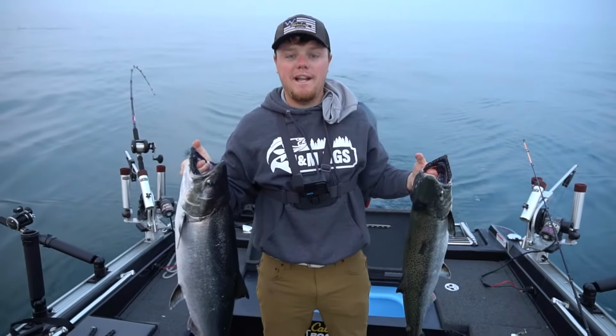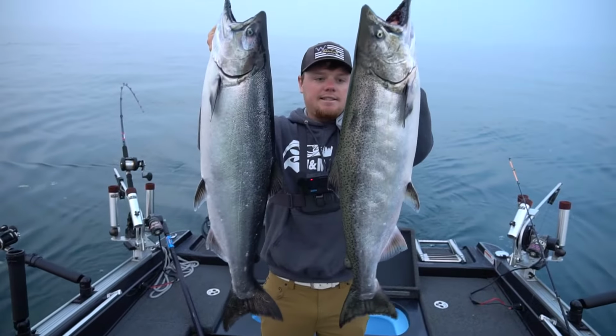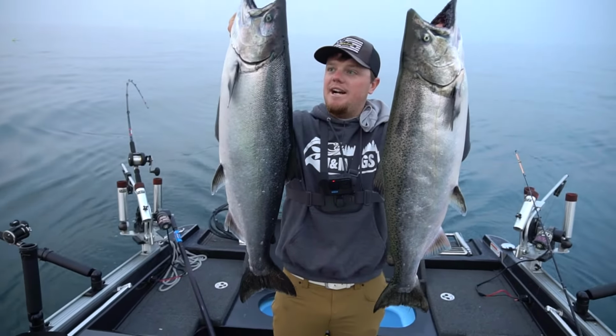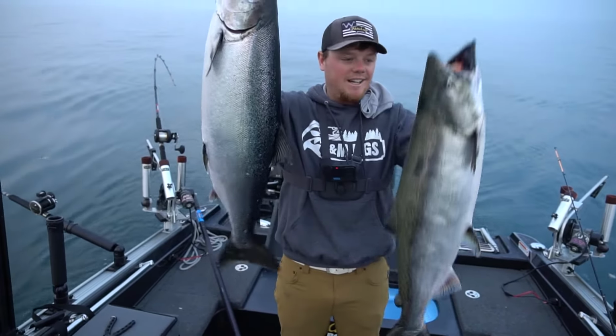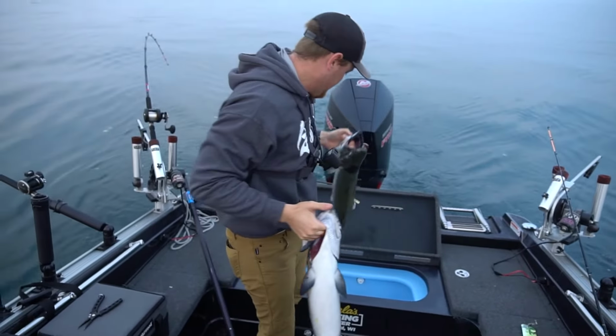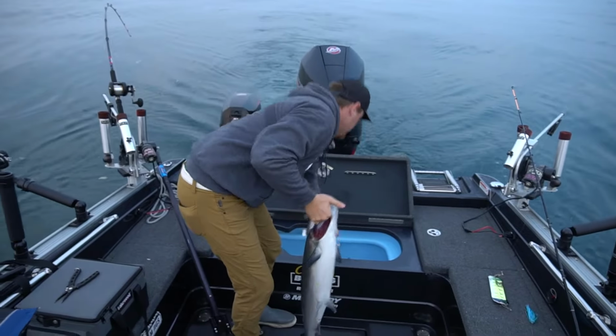There's quite a few people that don't know that you can get king salmon in Lake Michigan right here in Wisconsin, and every time I tell people that, they always seem surprised, but here they are. This is it, the king of the sea. We'll get these guys put in here.